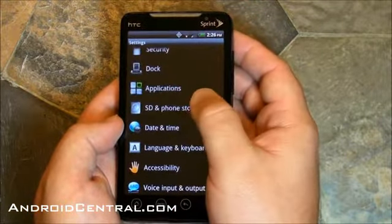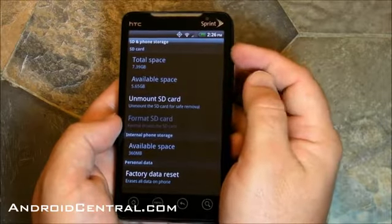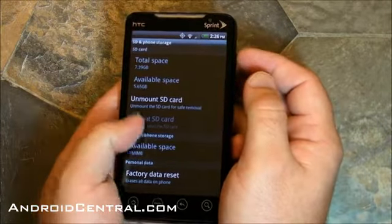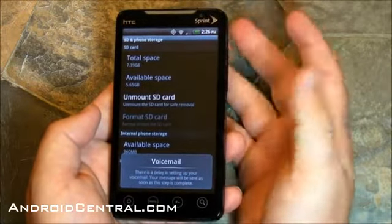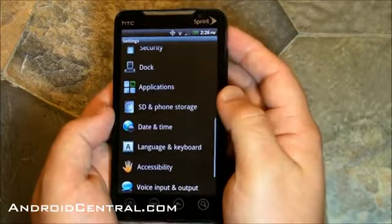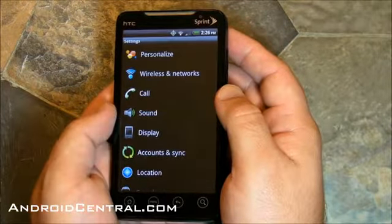So, as long as we're in the settings, let's look at some of the new settings that you get in Froyo. Here is your phone storage, and that's relatively unchanged, right? Just wanted to show you that. Don't mind that voicemail thing. This phone is unactivated, so that pops up from time to time. Now, let's actually look at some of the Froyo settings.